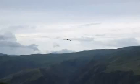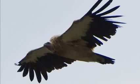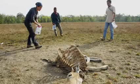If you see a vulture soaring in the skies, it's one of the most beautiful sights that you can ever see. It's taken millions of years for these animals to evolve, to perfect this ability to soar for hundreds of kilometers in a day. Vultures have been vilified because of their association with death and decay. And it's actually ironic because vultures actually help keep the environment cleaner by preventing the spread of disease by consuming animals after they've died.